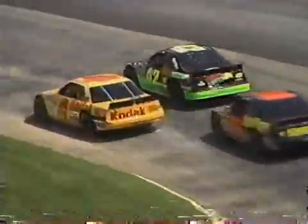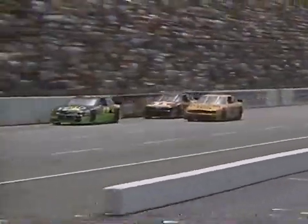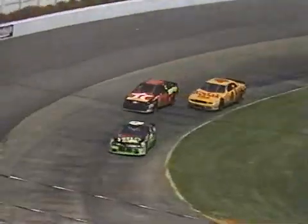Apparently, it has. Tony Glover has told Ernie Irvan to pit on the next lap. In fact, the crew springs into action. Kyle Petty goes around. Ernie slowing down. You can see the water coming out of the back of the race car, the overflow. Bad news for Ernie Irvan, who is running in second place. The water temperature had gone up to 240 degrees.